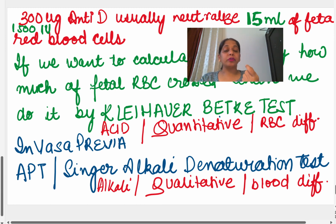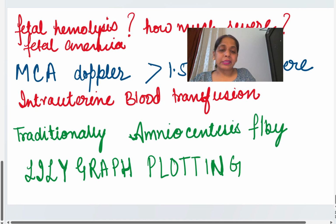And when we have to see whether this blood is mother's or fetus's, qualitatively, and we are not differentiating cells, then it is the APT test or single alkali denaturation test. Okay, so this test is usually done in vasa previa. The last slide is about fetal hemolysis.